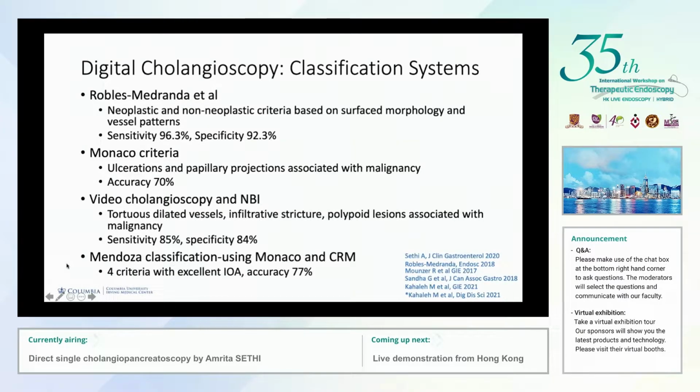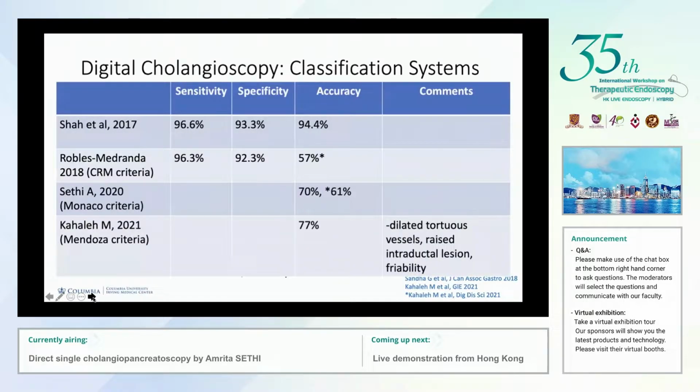Hence, there has been significant work to develop new consensus criteria based on imaging with single operator cholangioscopy to help distinguish between neoplastic and non-neoplastic lesions. These include the criteria developed by Robles Madranda, the Monaco criteria, using video cholangioscopy and narrowband imaging, and most recently, the Mendoza classification. As you can see, the sensitivities and specificities of the criteria using digital cholangioscopy are similar. The accuracies, however, are quite variable.